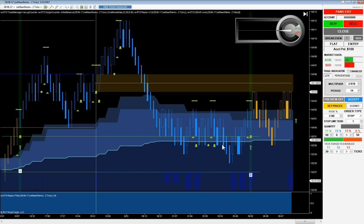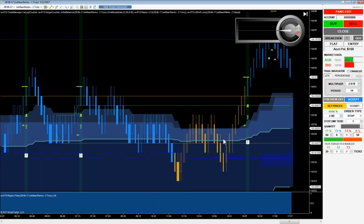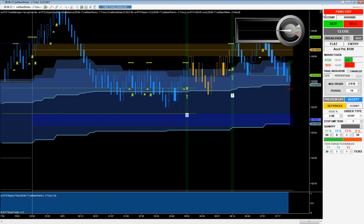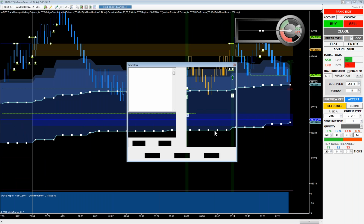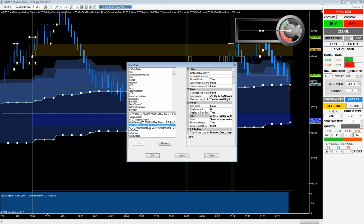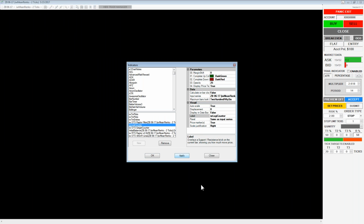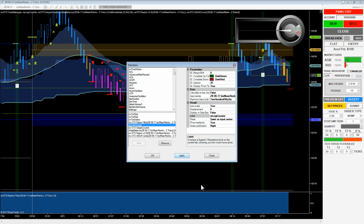Okay, all of a sudden we've opened things up a lot, but you can see the bands are so broad, it's not really telling us anything. So we need to adjust the Raptor as well. So go into your indicators and find your Raptor. Then pull down here, and you're going to change your sizes. So we're going to have a 4, a 2, and a 2. And we'll see if that doesn't smooth things out for us a little.